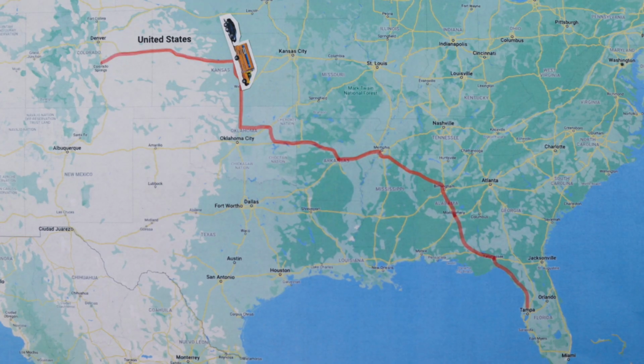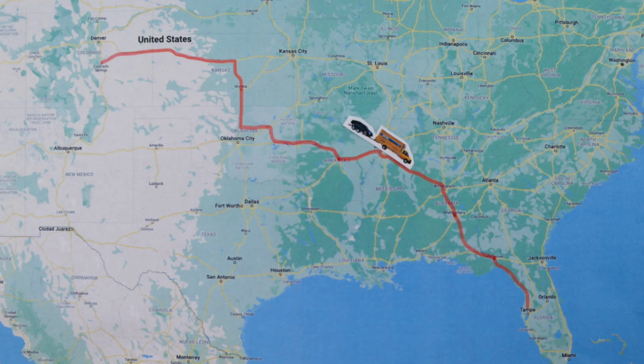So I sent my wife and daughter down. They flew down and were picked up by family. They went to this house to stay in it, and I drove all of our stuff from Colorado. I drove a big moving truck with a car behind it from Colorado to Florida. It took about 3 days, and I found some places to stay with family and friends through the drive.